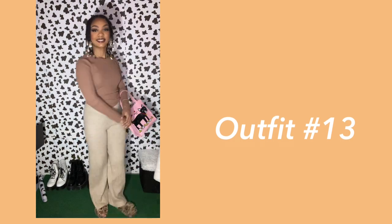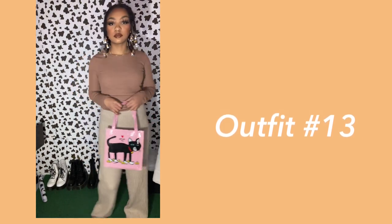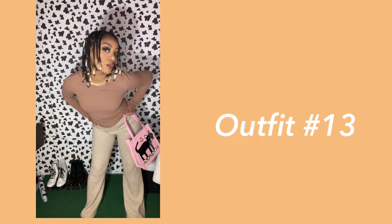Okay, so the pants are H&M and the shirt is from, I don't remember. It was cheap though. I think it's from Gabe's. Yeah, that shirt is from Gabe's.